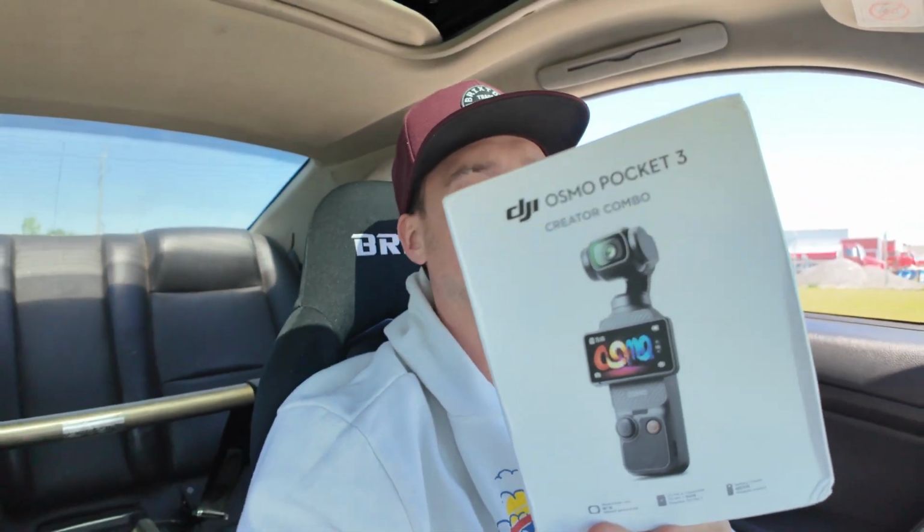A little bit different today because I upgraded big time. Osmo Pocket 3. This thing is amazing. There's so many good things to say about it. The case that it came with, the protector. I ended up getting the creator package with it. Basically, everything was sold out. This is like one of the hardest cameras to buy at the moment.